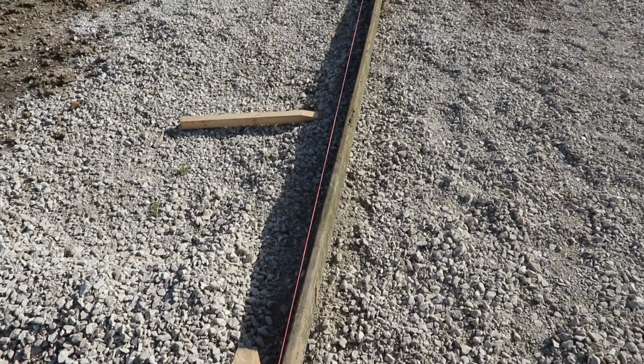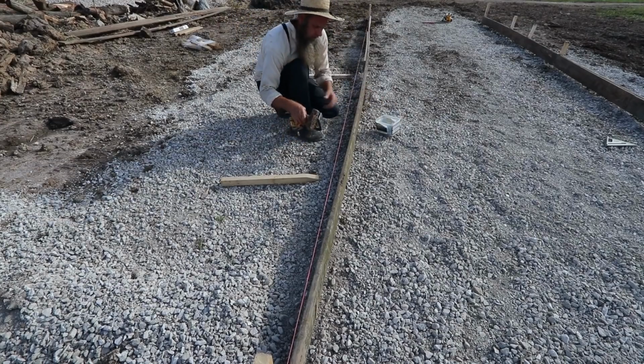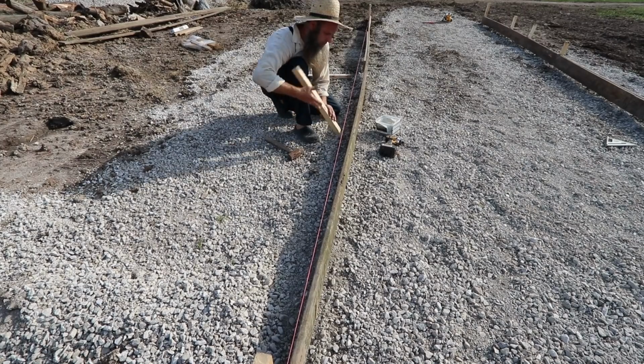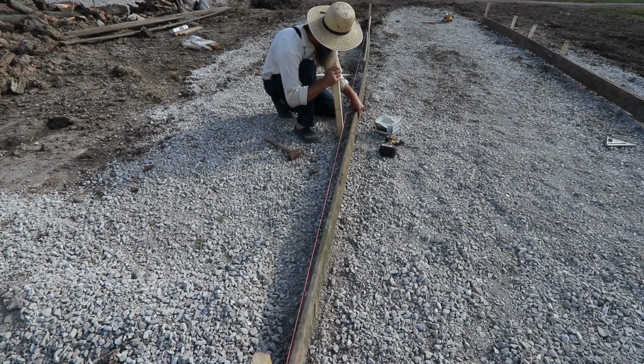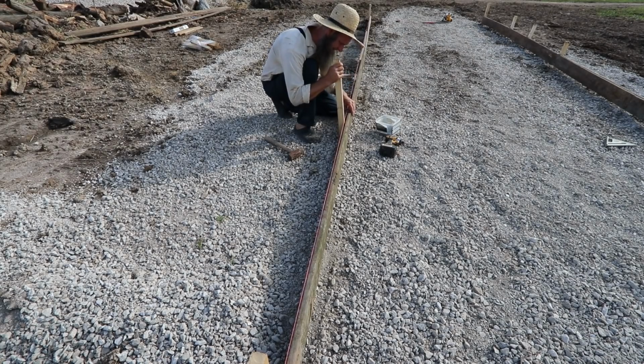And this is why you put that string down. See how that board's so out of shape? It'll really help guide this board, see? So when you put your stake in, you know you're going to be close to this line, and then you'll just pull this board over, and that way it gets in line.